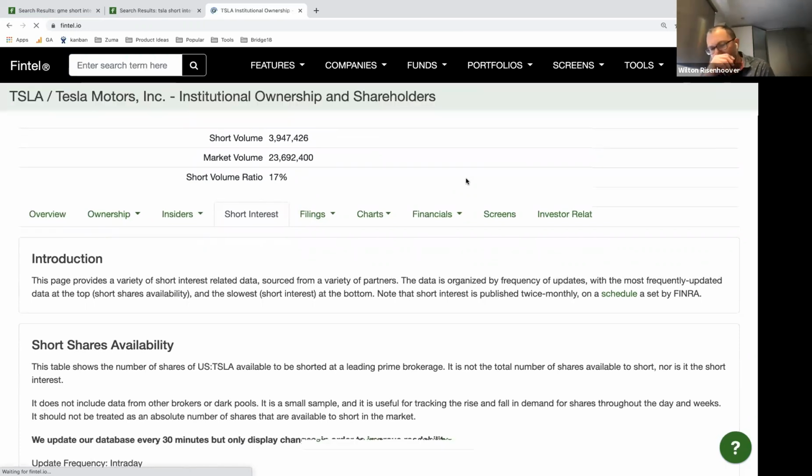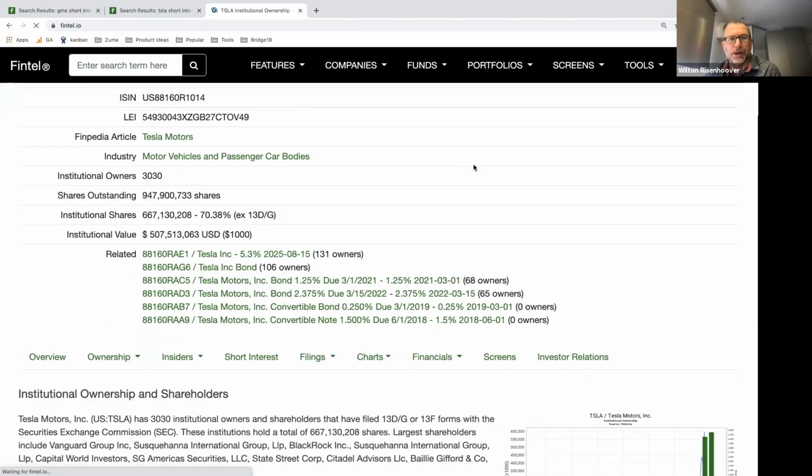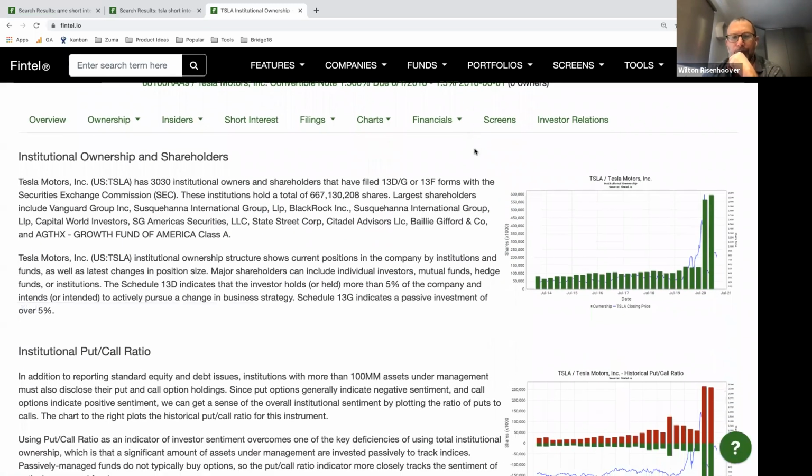If you've been to Fintel a lot, you know that the ownership data is probably one of the things that we do best. We started on ownership data 5 years ago, and we've just continued to work on it over time. We feel like we're probably one of the best suppliers of ownership data around.